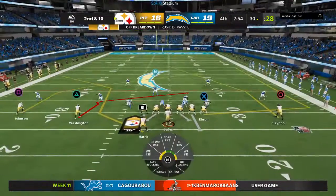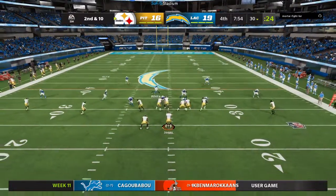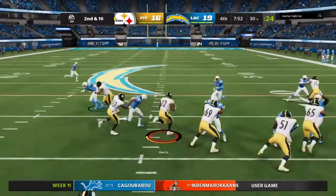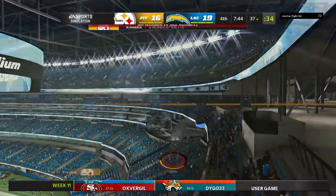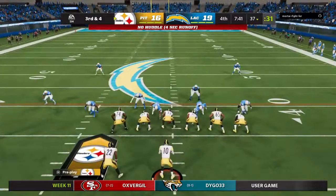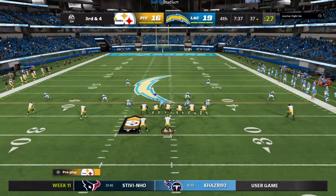The 30 as they come up 2nd and 10. A run with Harris out of the shotgun. Found a little room there as he's up to about the 37. The Steelers on 3rd down. They've hit it 50%, 3 of 6 to this point. This is 3rd and 4.